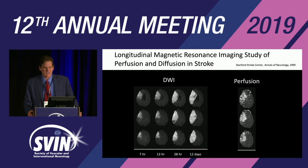And what we could see is that growth was highly variable, and it wasn't linear. Here's an example of a patient who had a pretty stable diffusion lesion at 7 and 13 hours after symptom onset, and then there was significant growth between 13 and 28 hours. So the question is, if you just have the first picture, how do you know how big it's going to be? And the answer seemed to be perfusion imaging.